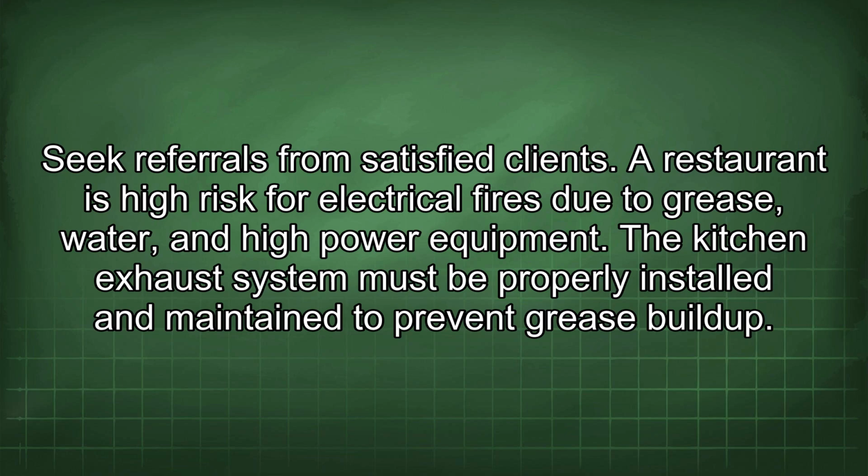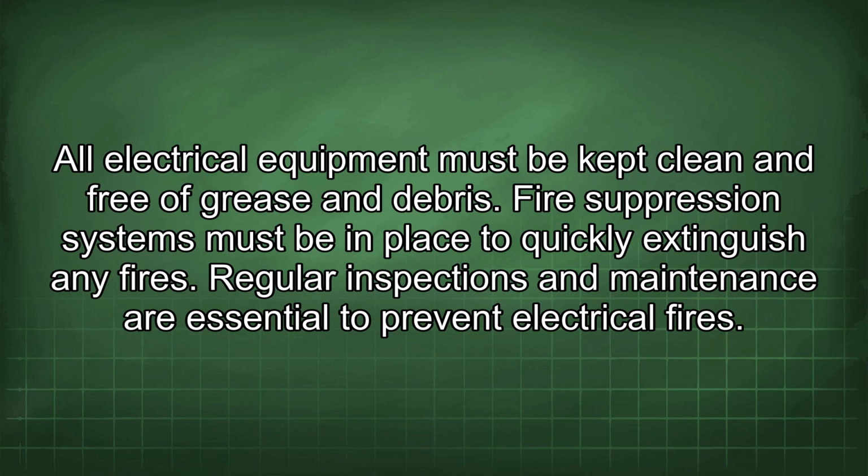The kitchen exhaust system must be properly installed and maintained to prevent grease buildup. All electrical equipment must be kept clean and free of grease and debris. Fire suppression systems must be in place to quickly extinguish any fires. Regular inspections and maintenance are essential to prevent electrical fires.